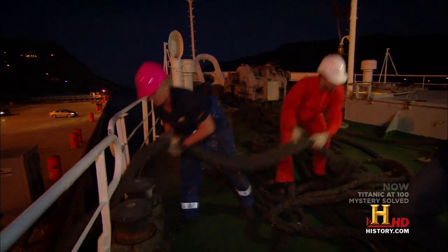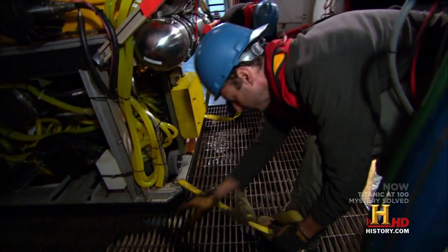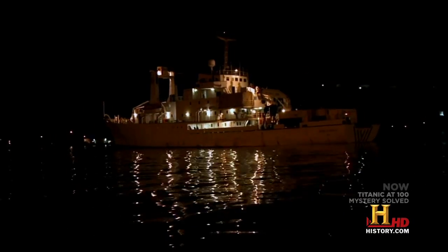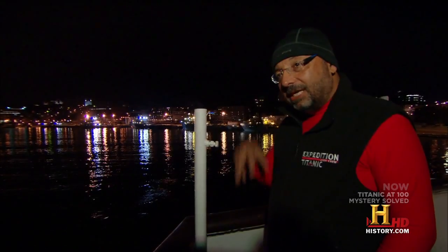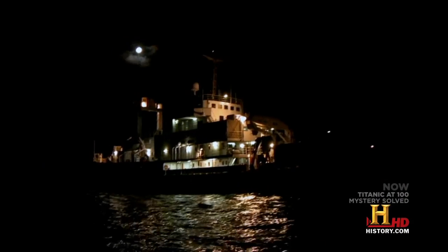Preparations complete, they head for Titanic. The only wild card, weather. So for the next 20 some odd days, it's this team on this vessel out there doing what we need to do with Mother Nature. So we'll see what happens.